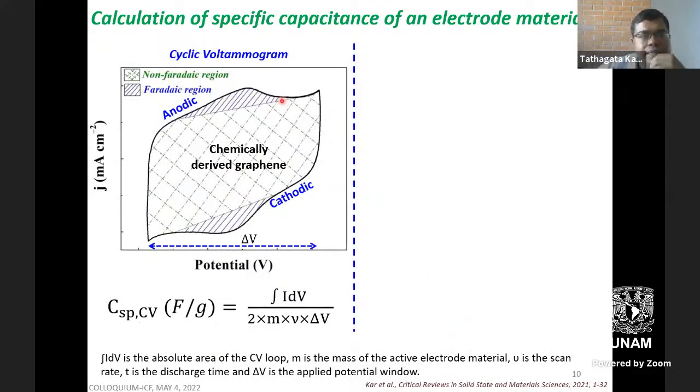Now this figure is a current versus potential graph. This is a typical voltammogram of graphene-based materials. This is our working electrode. What we do is run this potential from here, from the lower end, and go to the higher end potential. This is called the anodic scan, and we come back to the starting point. This is called the cathodic scan. This entire anodic and cathodic scan generates a loop, a cycle, and this cycle can be repeated several times to get the cyclic voltammograms of a material.